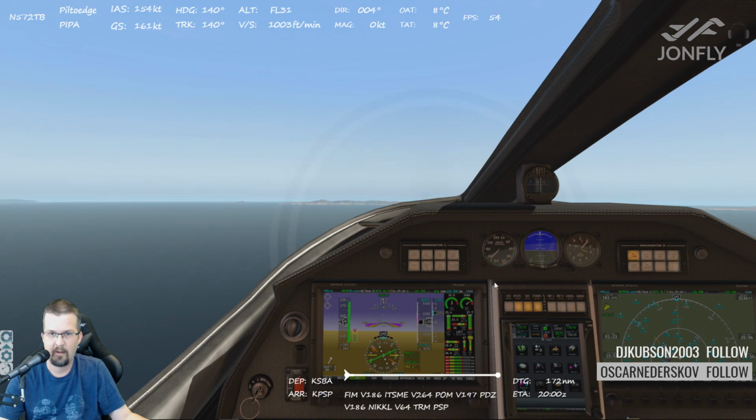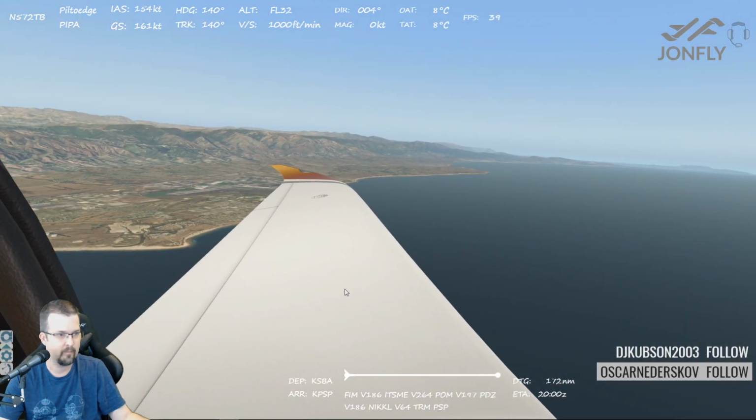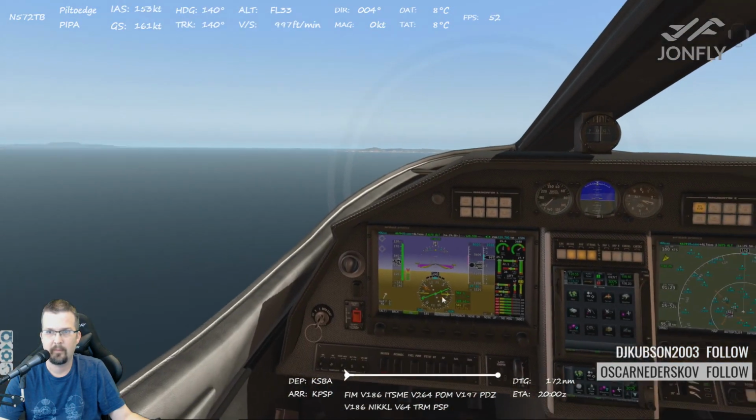Remember, when you're doing a practice approach, you have to have permission from the tower to execute the missed approach procedure there. Contact tower 118.3. Keep that in mind.